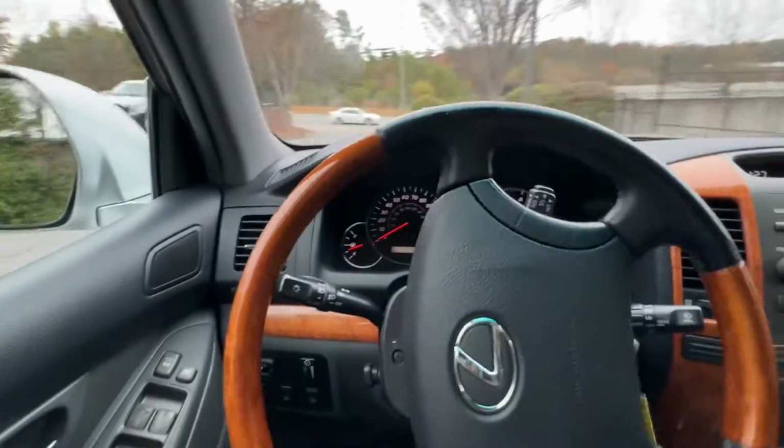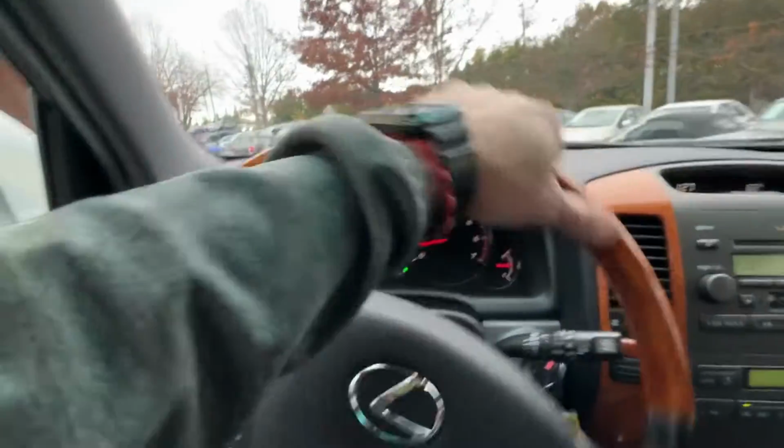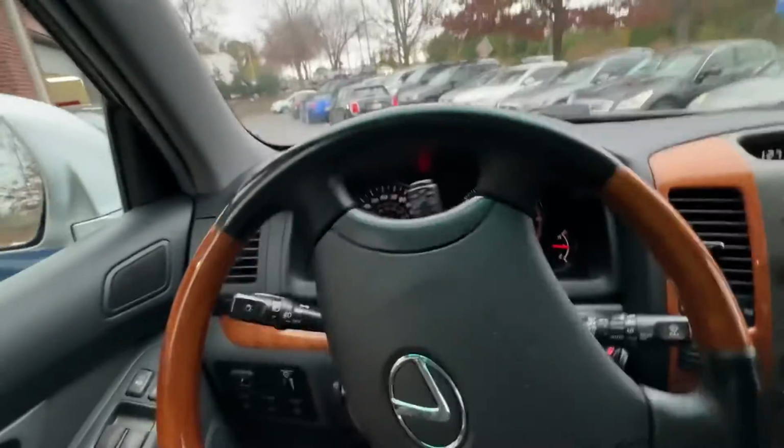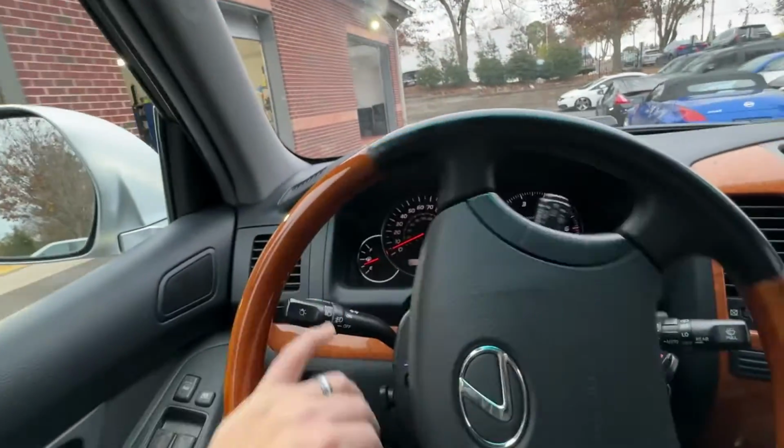So 2006 Lexus GX470, 176,000 miles. Every bit of service has been done. Super clean, no dings, no dents. We already had our PDR company go over it.